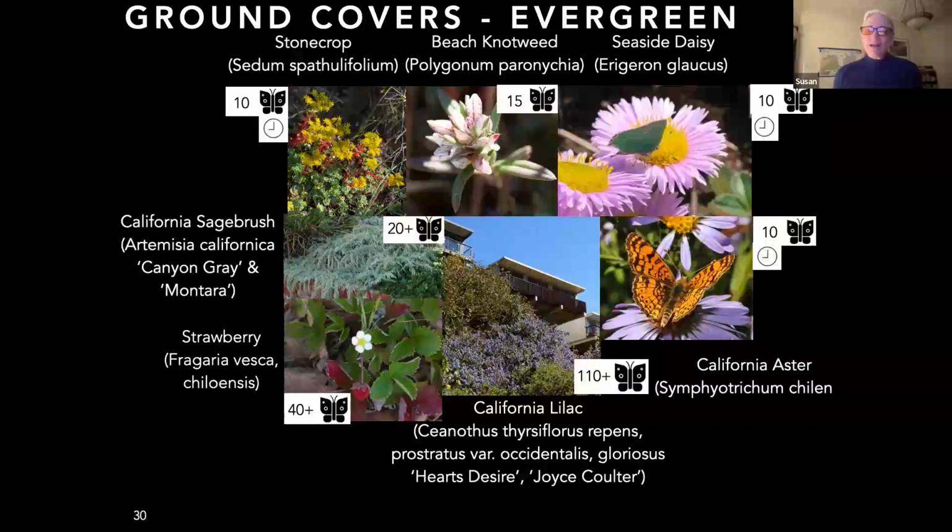California aster, not quite as flat as those, but just wonderful at spreading. Seaside daisy, wonderful long blooming plant. California lilac, we have one species that is local here, and that's the blue blossom California lilac, the Ceanothus thyrsiflorus.